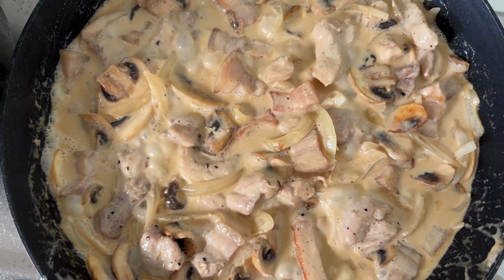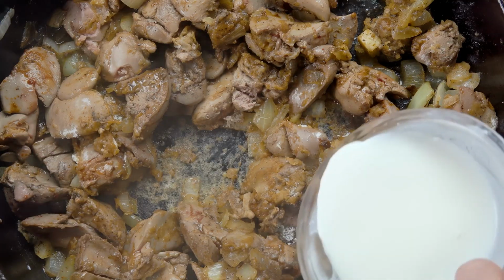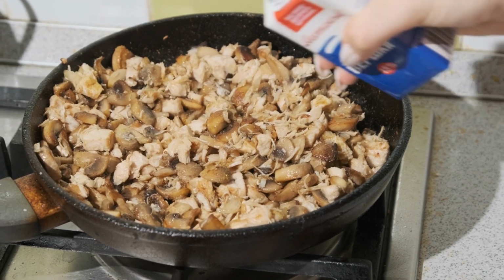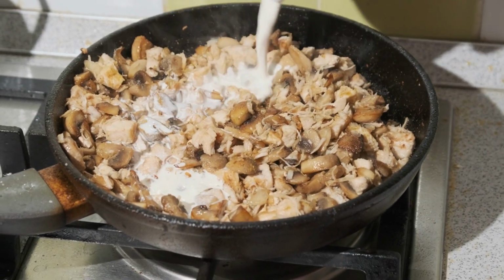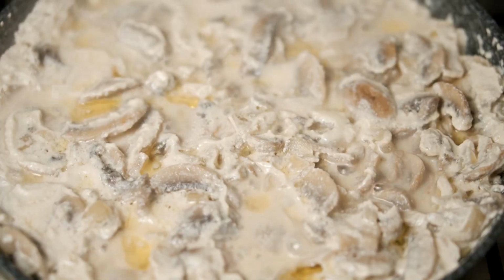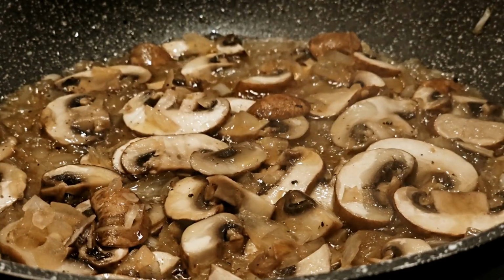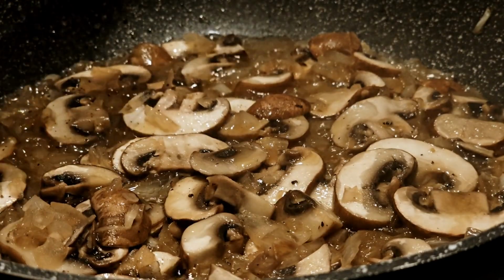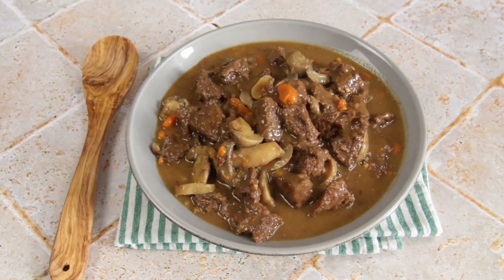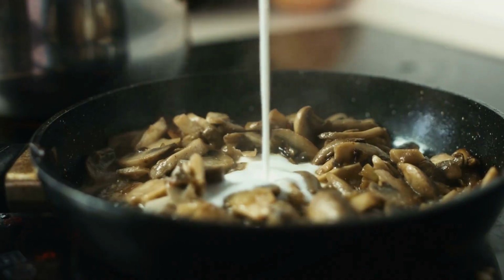Sirloin. Lean but flavorful, this cut holds up well without becoming tough. Trim excess fat before cooking for the best texture. Tenderloin. A pricier option, but its buttery softness melts into the creamy sauce effortlessly. Ideal for special occasions. Stew meat. Budget-friendly and perfect for slow cooking. The longer cook time breaks down connective tissue, resulting in fork-tender bites. Avoid overly tough cuts like round steak unless you plan to braise for hours. The goal is beef that's succulent, not chewy.